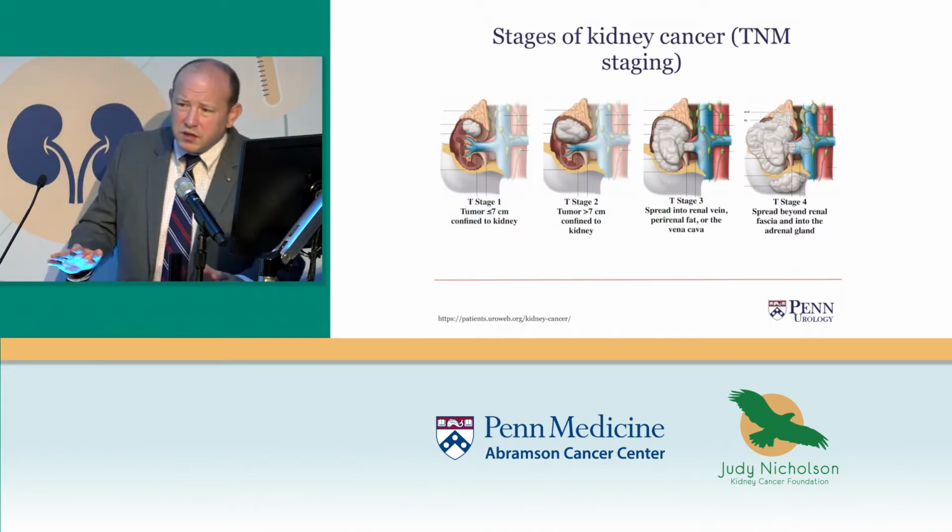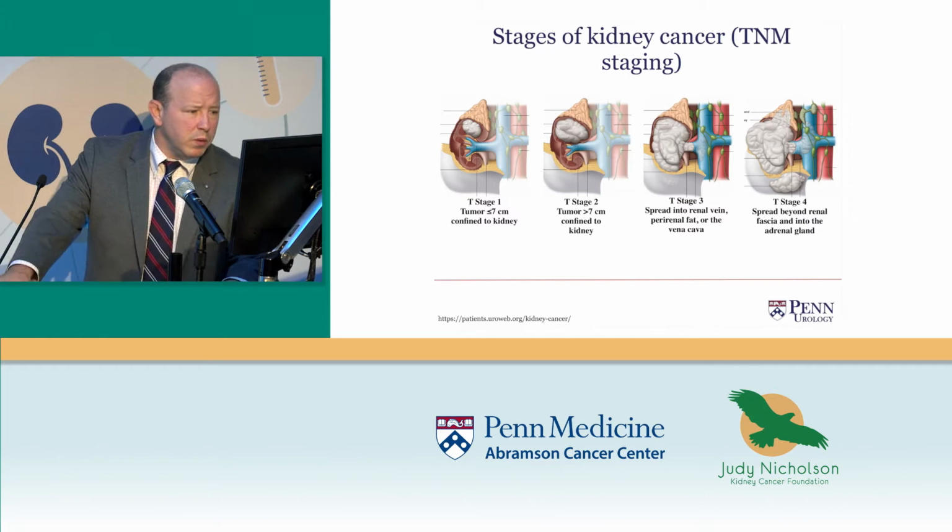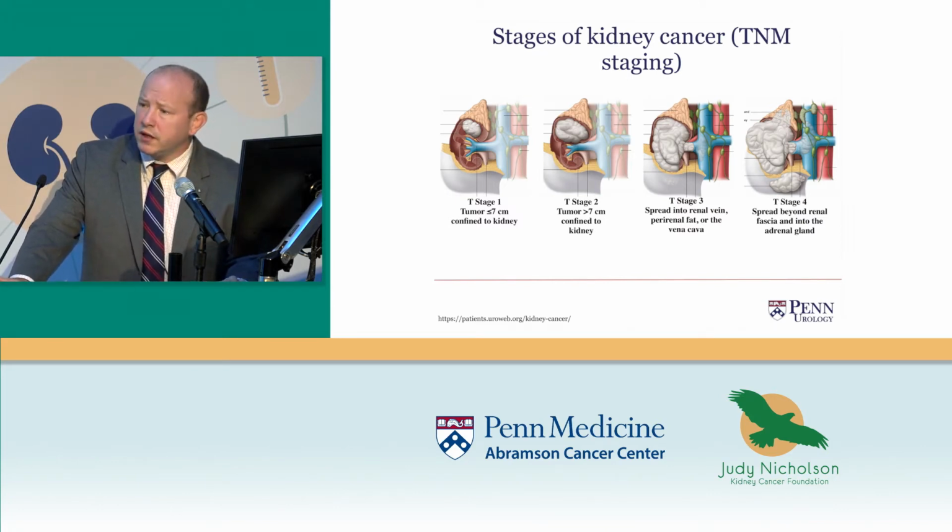These are the basic stages of localized kidney cancer. When we think about T1, it's confined to the kidney, less than 7 centimeters, so less than the size of a baseball.